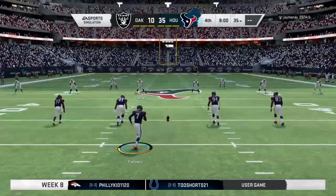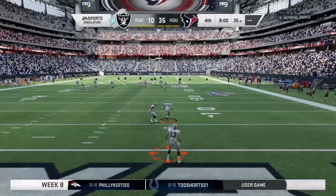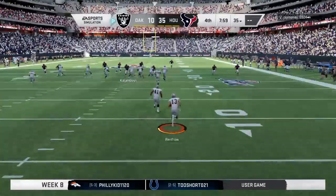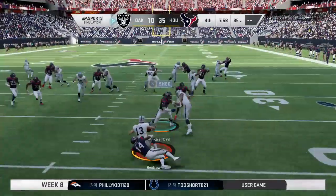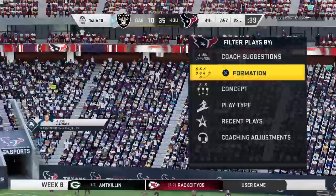Fairbairn now to kick this one away. This will be taken in at the 1. And he'll take this up past the 20 and down at the 22-yard line.